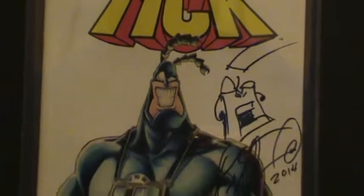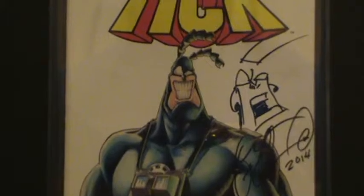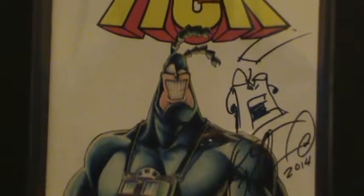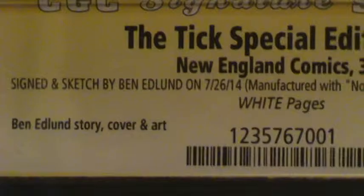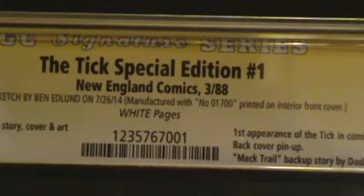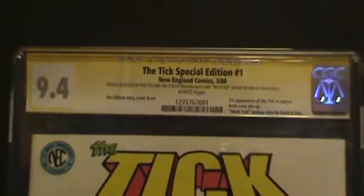And I didn't meet Ben Edlund, but I did buy this on eBay. This was signed, and it actually has a sketch of the Tick's head on the cover. As you can see, this was witnessed. This was done at San Diego Comic-Con, I believe. And it is number 1700 out of 5,000. So I'm pretty happy with that.